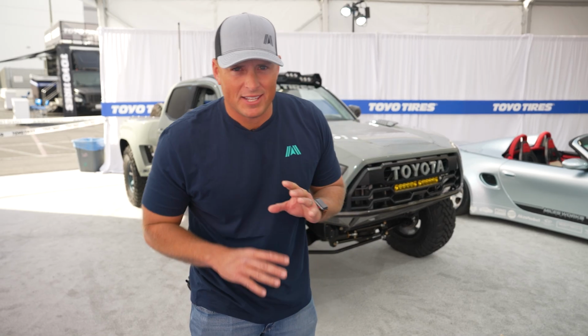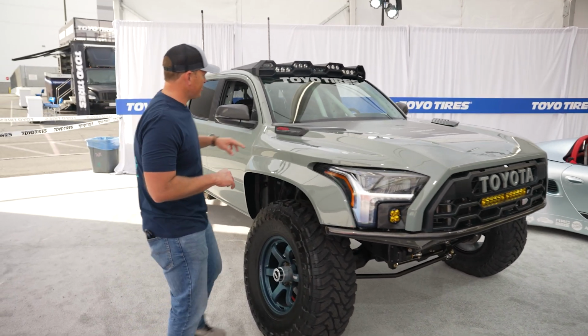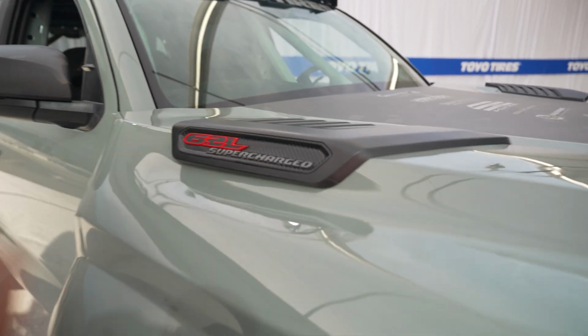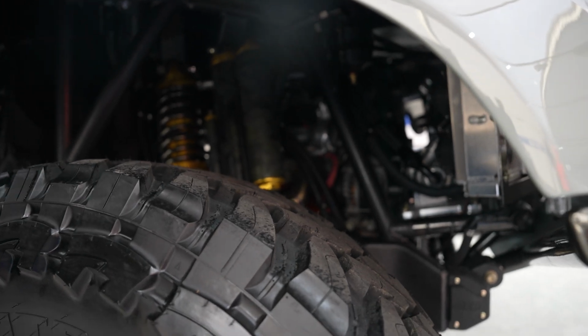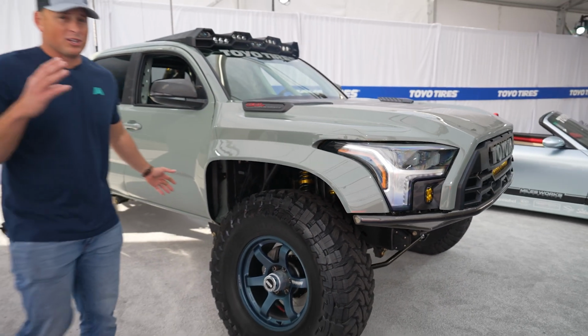Sometimes at SEMA you find these hidden gems that you didn't look for, but all of a sudden you saw it. Right here I saw the 6.2 liter supercharger. We know this because that's what is on every Ram 1500 TRX. So I double checked, and underneath the hood here you can see it is a Hellcat indeed. 6.2 liters of supercharged awesomeness on this Toyota Tacoma.